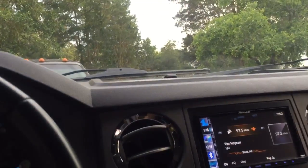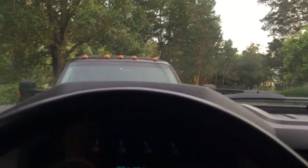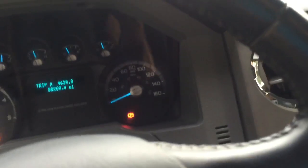So that's the truck. If there are any other questions that you might have that the video didn't answer for you, or that the pictures don't answer for you, feel free to shoot me a text, give me a call, or an email. There's the steps that come back out automatically.